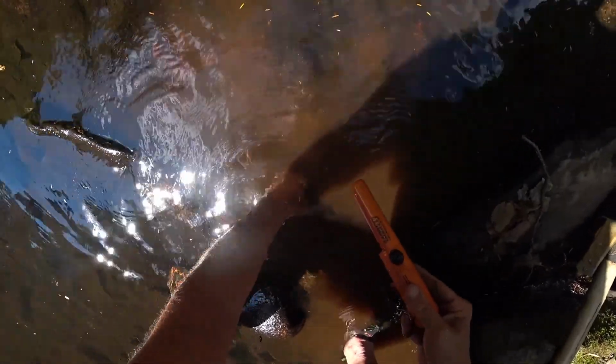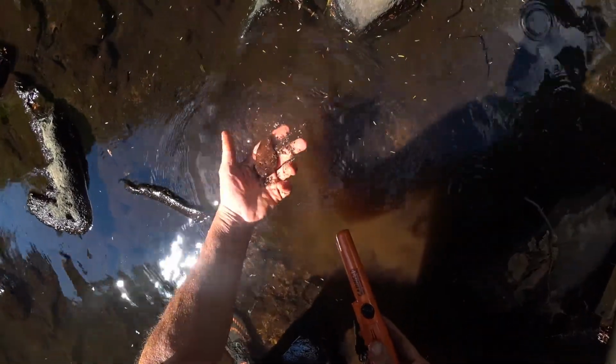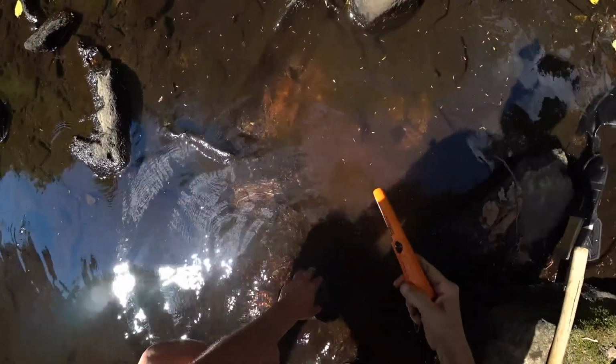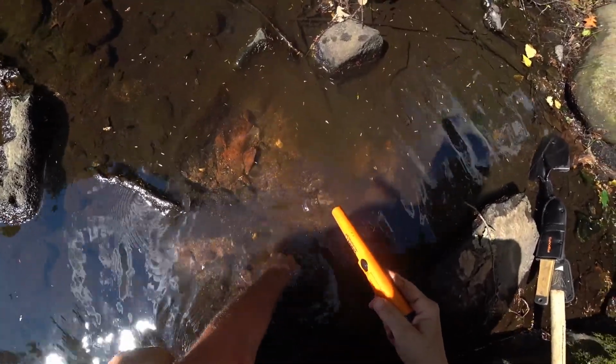I know how irritating the sound of a pinpointer can be. Drives me crazy watching some of the guys. But fortunately, if you don't use it, you might never find a target. We will keep working at this. It can only be so far down because it's all bedrock.